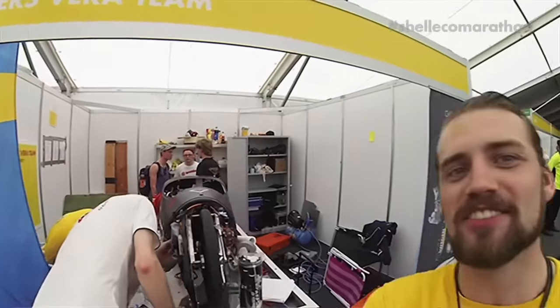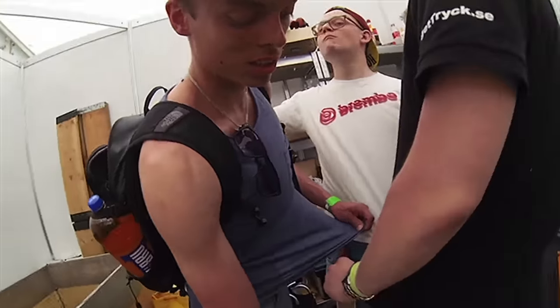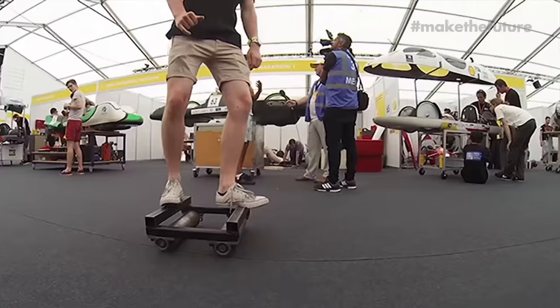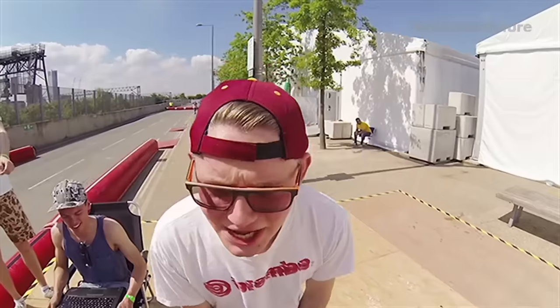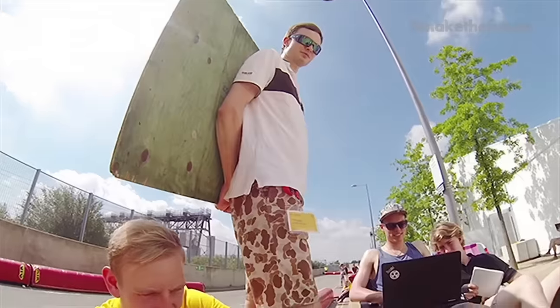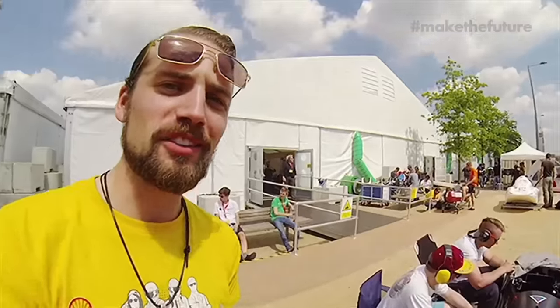Good morning and welcome to the Swedish team Vera. Today is a very hot day, and so some of the team are cooling off. Not only hot out here, it's very sunny, so you gotta stay protected. So even after you've finished a nice and beautiful vehicle like ours, there's still a lot of fine tuning to do. And here come the drivers.